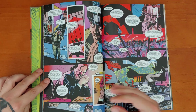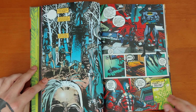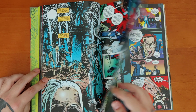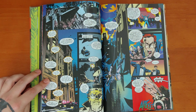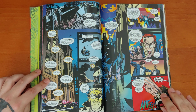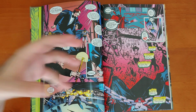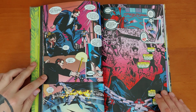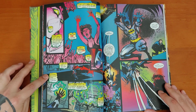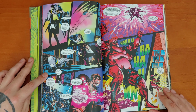But yeah, we'll get into the last storyline here. It's pretty brutal. Just straight into the eyes. This is cool as well, how it's all that magenta color, and you can see the figures in the background. Yeah, the colors are so vibrant.